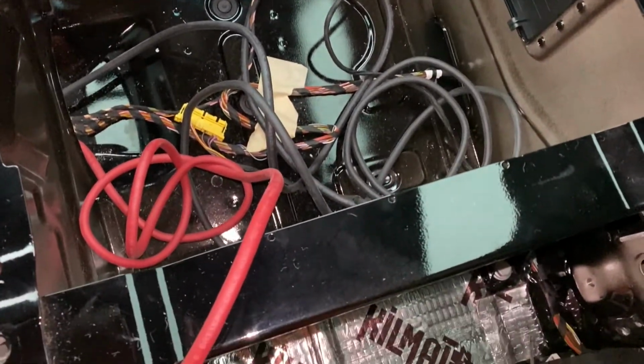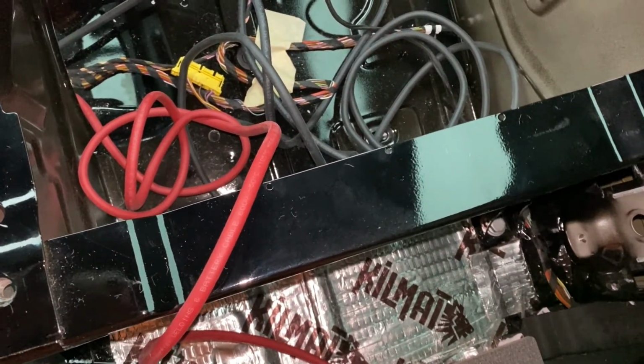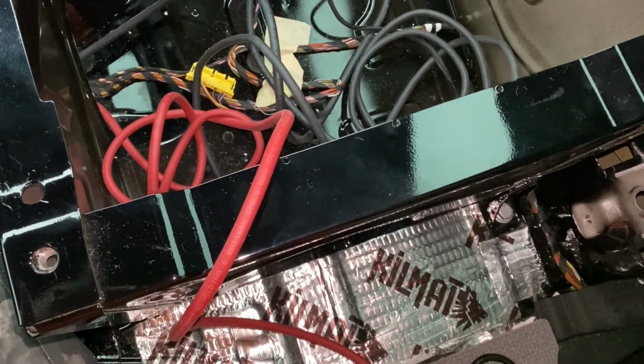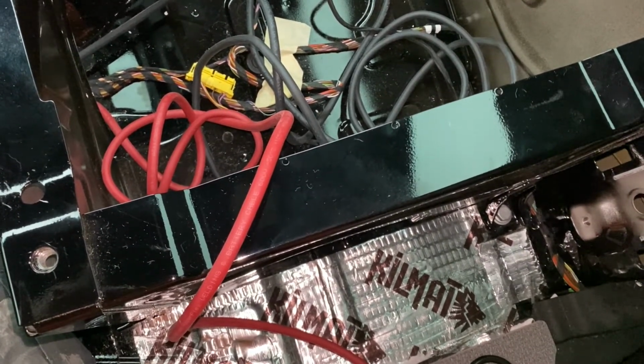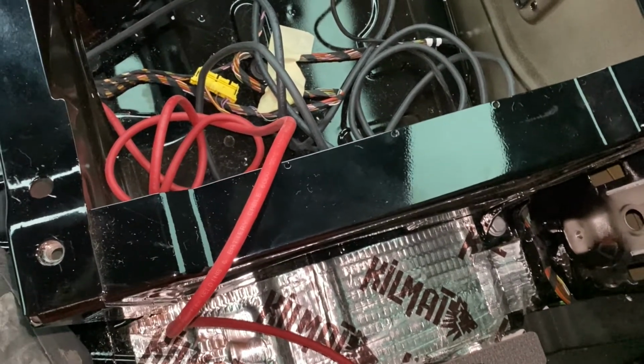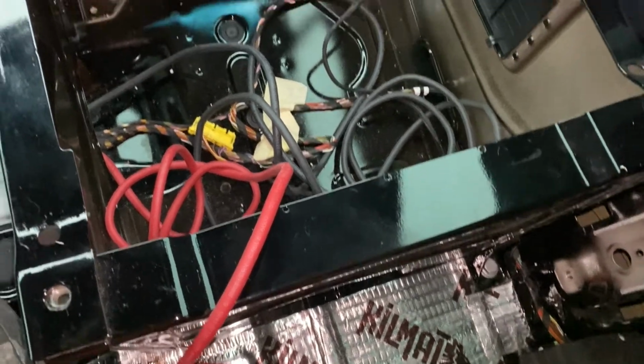So now we're gonna install our DC to DC charger in here, and then it's going to be time to wrap that up. And then when we are done with the electrical compartment in the back, then I will hook up the second set of cables into the output of the DC to DC charger.